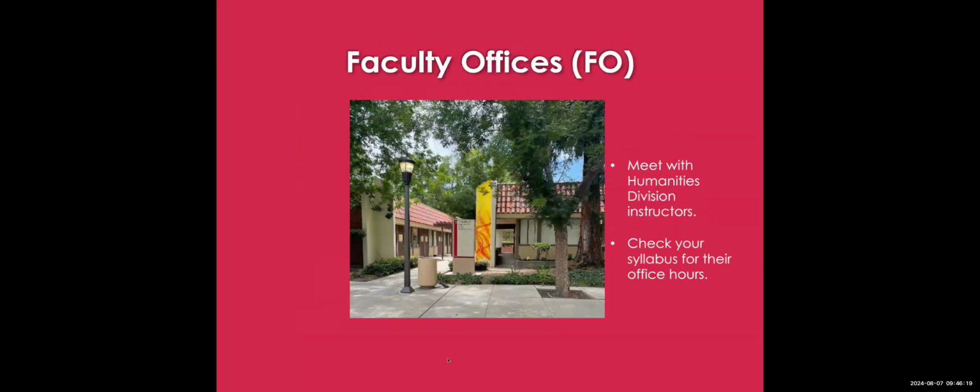And then moving on, we have our faculty offices. In this picture, we do have that pillar I was talking about. If you're ever on campus and you find one, you can check the abbreviations so that you know what building you are near on campus.